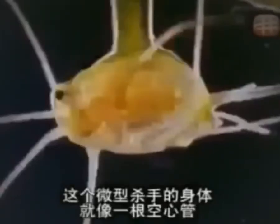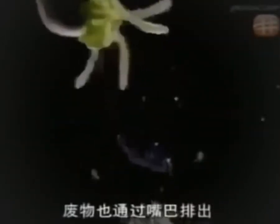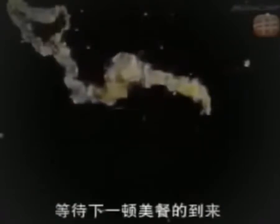This tiny killer's body is like a hollow tube, only two cell layers thick. It's used like a sleeve when it eats. It can even be turned inside out and still function. The Hydra's body design is so primitive that it ejects any debris through its mouth. Every few weeks, each body cell is replaced, keeping this remarkable creature healthy, ready, and waiting for its next meal.